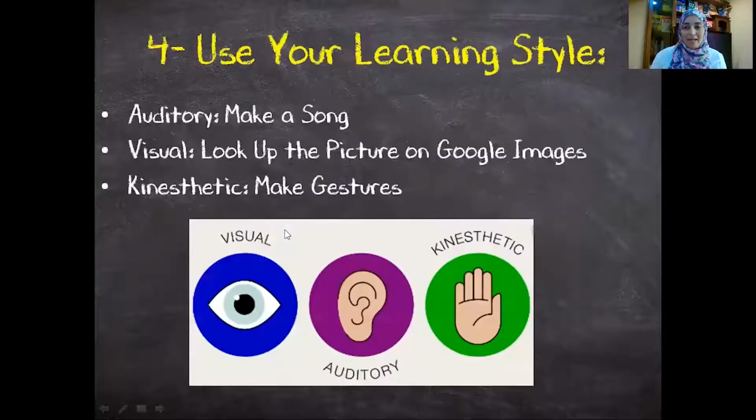Another tip that will really help you with vocabulary is to use your learning style. Everybody has a different learning style. Some people are visual. They learn better if they see what they are learning. Some people are auditory. They use their sense of hearing so that they can learn best. And some people are kinesthetic. Kinesthetic means that they learn through movement and gestures, okay?